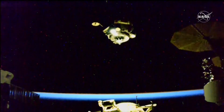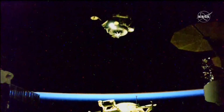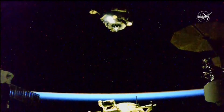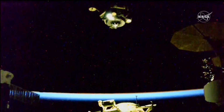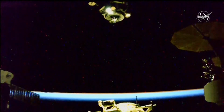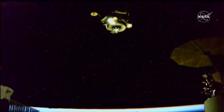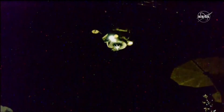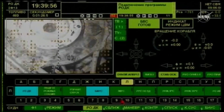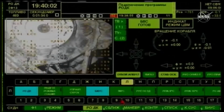Greetings to you. Now we're starting to monitor the separation. Yes, we can see the docking port from the vehicle. Copy. Activation is confirmed. Copy. So the range is about 6 meters. Copy.